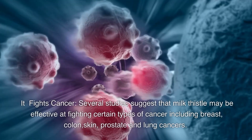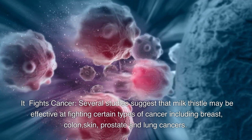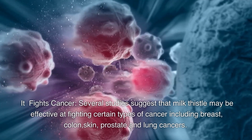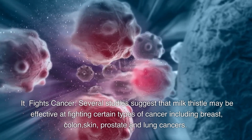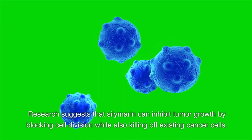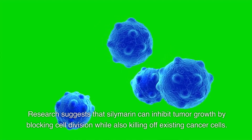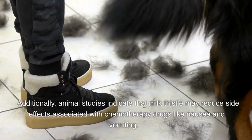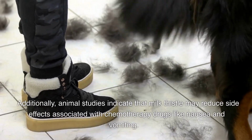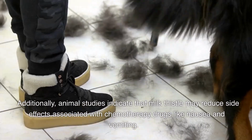It fights cancer. Several studies suggest that milk thistle may be effective at fighting certain types of cancer, including breast, colon, skin, prostate, and lung cancers. Research suggests that silymarin can inhibit tumor growth by blocking cell division while also killing off existing cancer cells. Additionally, animal studies indicate that milk thistle may reduce side effects associated with chemotherapy drugs like nausea and vomiting.